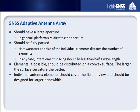Finally, when it comes to selecting an antenna element, please don't make them a filter, because you're going to pay a bigger price. You may be able to remove some interfering signal, but you're going to pay a bigger price in terms of accuracy of your solution.